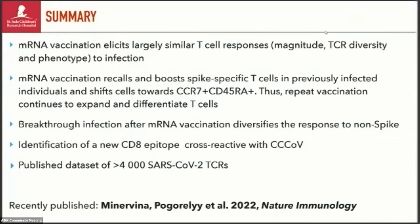We identified new CD8 epitopes that are cross-reactive to common cold coronaviruses. And this is also all published. And all this, more than 4,000 SARS-CoV-2 TCRs, are available, and I think they should be available in the next release of PDJTB as well.